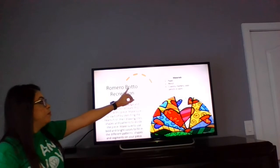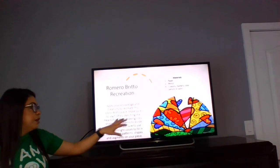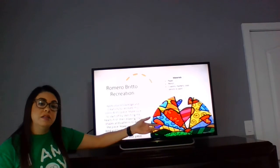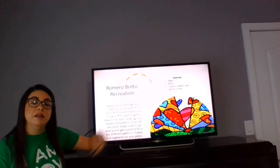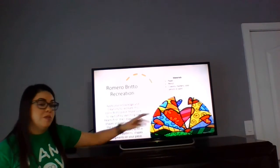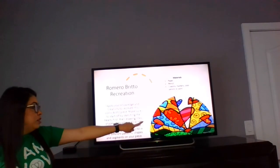Activity 2 is a Romero Britto recreation. So you're going to apply your knowledge and your creativity to recreate this iconic Britto piece. So I chose this one because it has a lot of hearts that symbolize love and they remind me of our WOW logo. So since we're all missing our WOW family, we're going to try to incorporate hearts into our piece. Okay, so make sure you start off by sketching the hearts first.